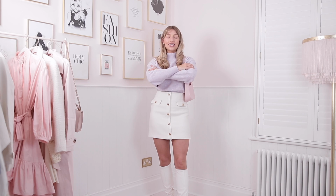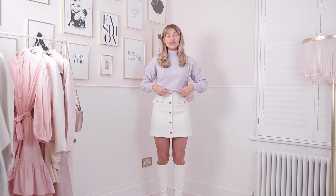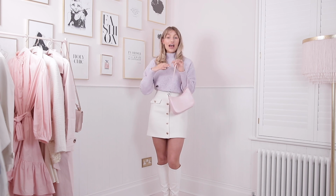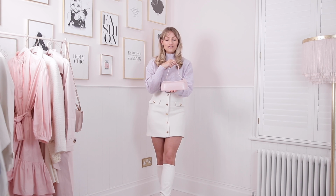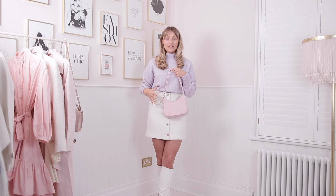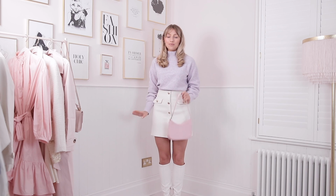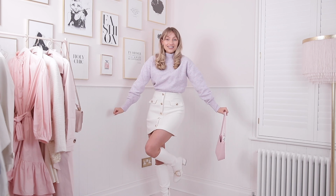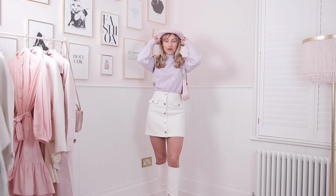So yeah, I was really drawn to the lilac, and the jumper is literally the softest, coziest thing in the world. You will be so warm in this, but it still looks like such a fun spring look, especially when you mix a few pastel colors together. Like I got this adorable little shoulder bag from ASOS, and I just love the pastel pink and the pastel purple. They just complement each other so beautifully, and it's just so fun. Don't you just want to be wearing this outfit right now? Admit it.